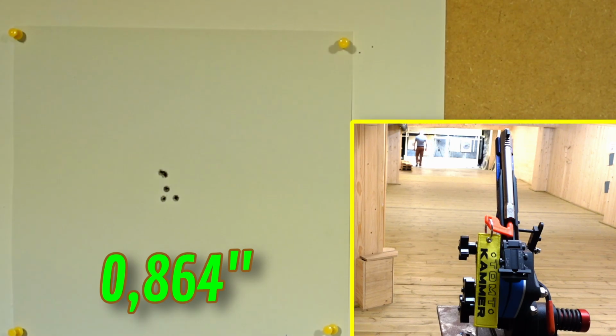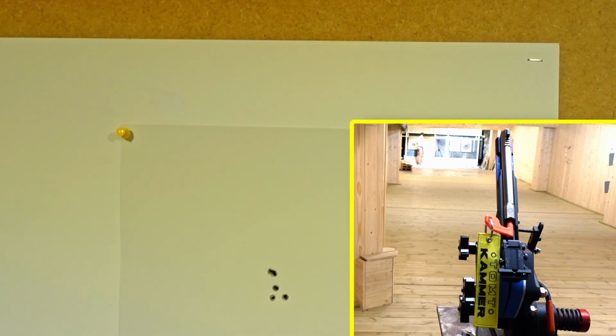Yeah, it's not the best group I've shot with this gun, I can tell you that. It's not a bad group, but it's not spectacular. And we started at the middle of the target, and I usually start up at the left corner, so there is where the next group is gonna come.